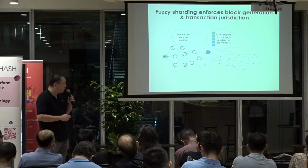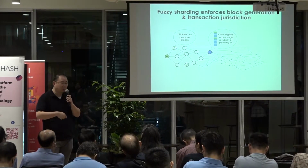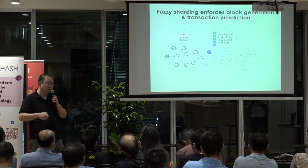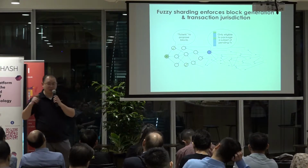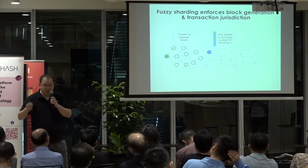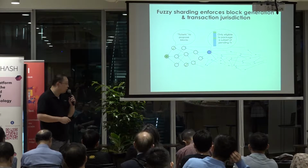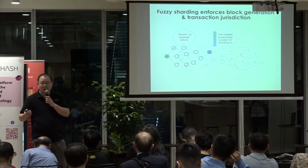And if you have a winning ticket, that means you can propose one block. Every winning ticket you have, you get to propose one block. These tickets expire after 2 periods. So you don't get to just keep accumulating tickets and release a ton of blocks all at once, okay? So great, now we have effectively limited how many blocks get generated on the network.